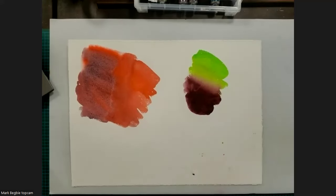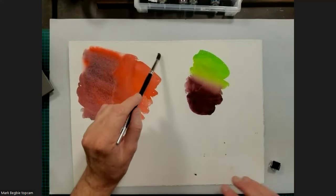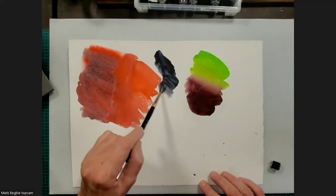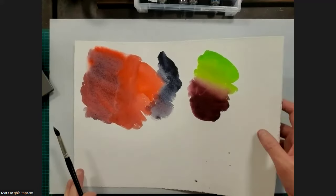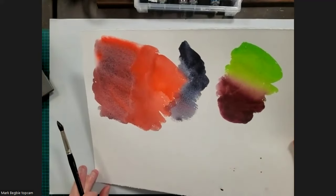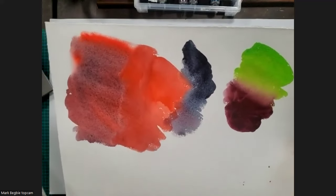Let's maybe try some. Mark, I'd love to see the sodalite by itself a little bit right next to the organic vermilion. Sure. Just on the side, you mean? Beautiful, thank you. Gorgeous.